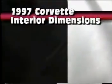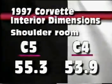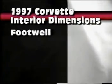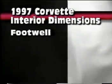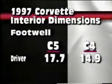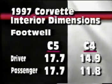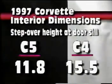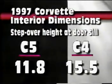We wanted to broaden Corvette's appeal, so we performed exhaustive studies to ensure that the car is practical as a primary car. For instance, shoulder room has been improved by 1.4 inches. The driver and the passenger's footwell widths are both wider. The driver width is an additional 2.8 inches, and the passenger footwell width is 6 inches wider. And the step-over height of the door sill is lower by 3.7 inches.